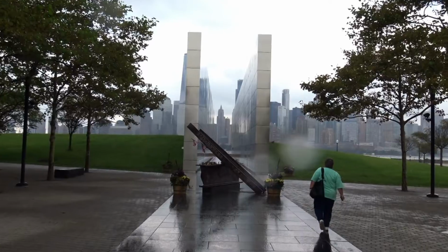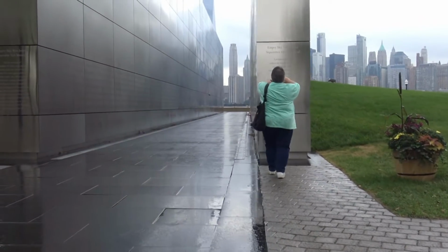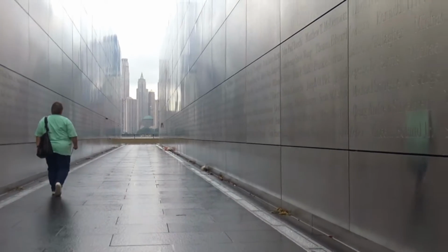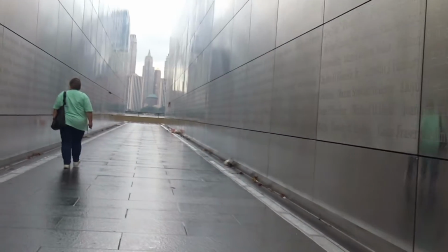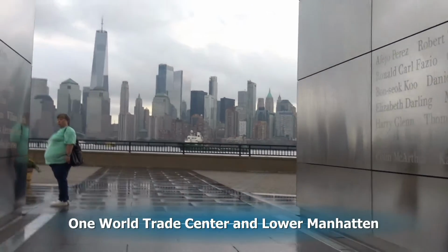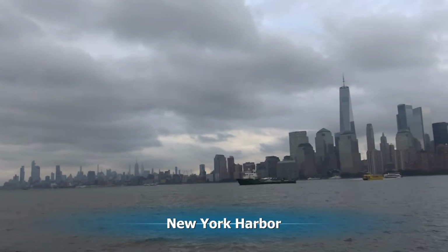It's raining, but we get out to look anyway. If the Twin Towers still stood, we would be looking at them right down these walls right now. And the walls have the names of all the people from New Jersey who died that day. The tall building to the left is One World Trade Center, and it is what replaced the Twin Towers. And now let's look over New York Harbor towards Manhattan.